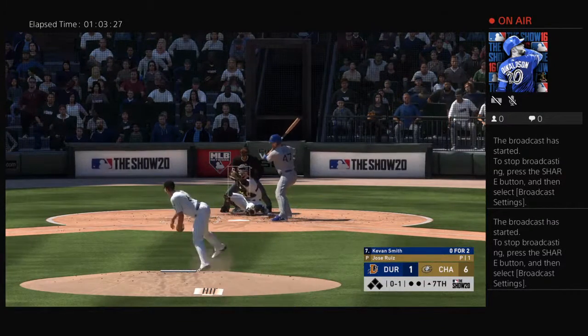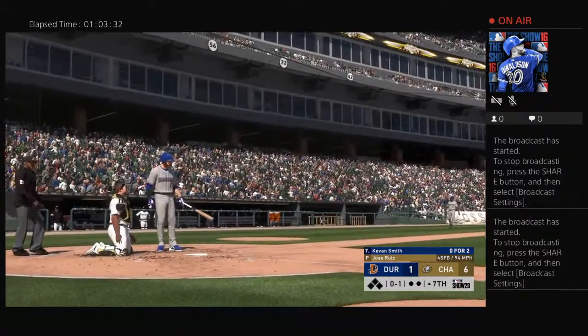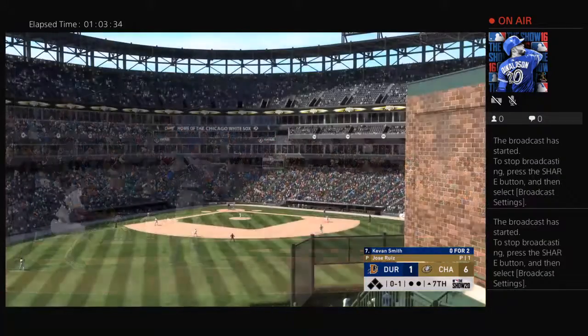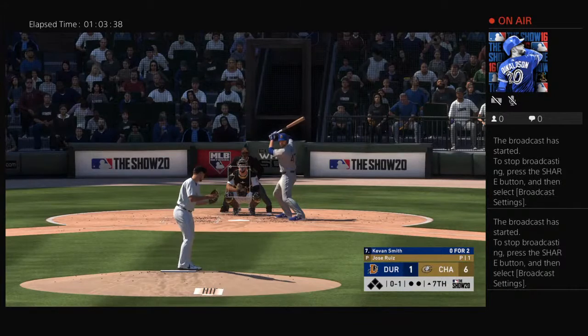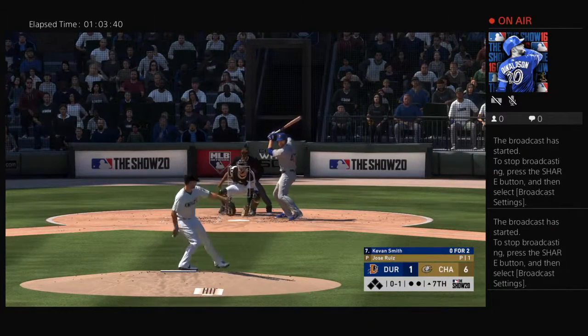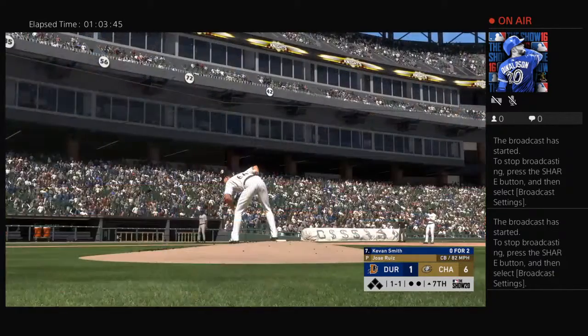And he takes a called strike, 0-1. Probably a design take right there. They need base runners, so they're going to make him try to bring the ball into the strike zone. The 0-1 pitch. And now a curveball that bounces up to the plate. It's 1-1.